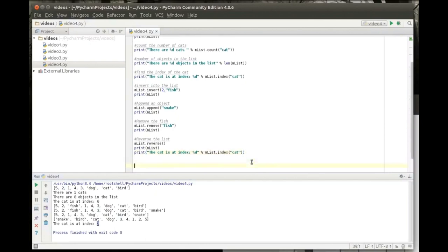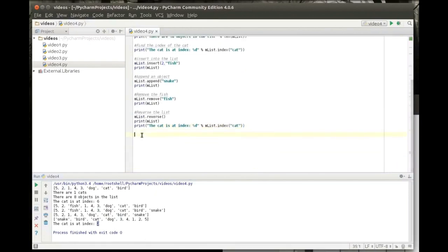So what we're going to do next, and I'm just going to add some space here, is slice and sort. And this is going to be the end of our little list here. Remember, a slice, we're talking about like a loaf of bread. You can take a chunk or a slice of the bread out of the loaf. And that's exactly what we're going to do here.